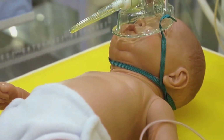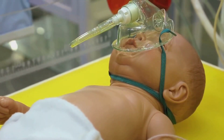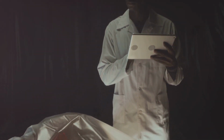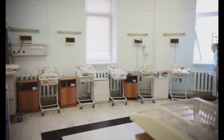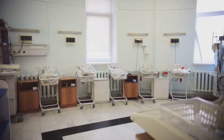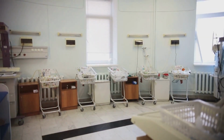As we continue to push the boundaries of what's possible, we're not only saving lives, we're also redefining the very nature of birth. These recent advancements bring us one step closer to the application of artificial womb technology in human neonatal care. So what does this mean for the future of neonatal care? Well, the implications of artificial womb technology are vast and varied.